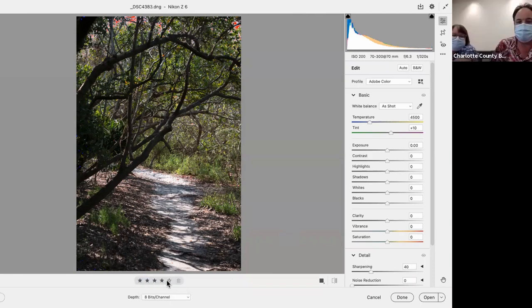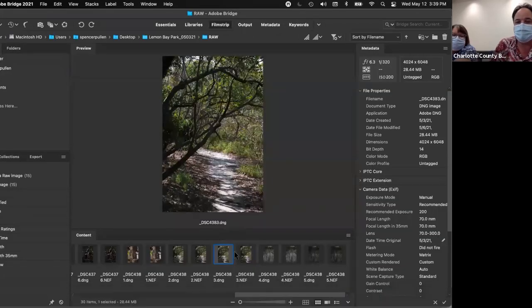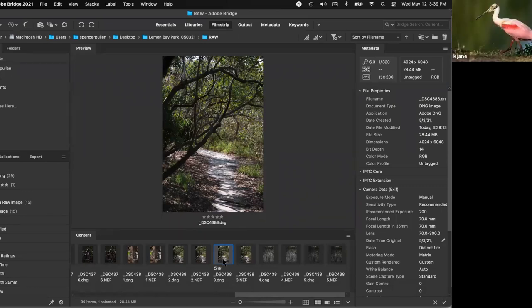Because this is a rating system. This is brand new. I have not played with this, but I know in Bridge, let me see if I can click cancel, if I can get back to Bridge here. For example, if I really like this photo, I believe I can hit Command 5, or Control 5 for anybody on Windows. You see how the stars showed up down here? And down here it says it's a 5-star.